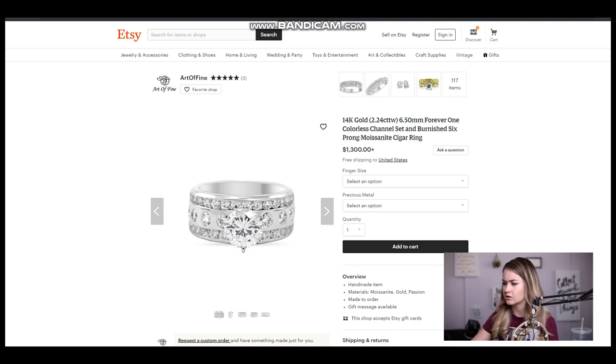I think some of these keywords are great, but they're a little clumped together. Etsy prefers long tail keywords, which means instead of having all of these singular words, I would have channel set ring. And then I would have 6-prong engagement ring, moissanite engagement ring, moissanite cigar ring, white gold cigar ring, all of those things clumped together. And I know it seems messy and a little bit clustered, but that's how the Etsy algorithm works. It favors those types of things that people are actually typing in.